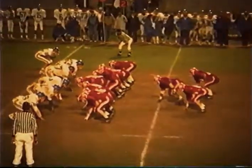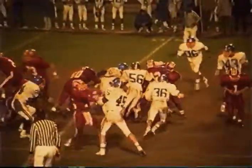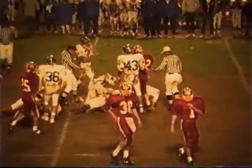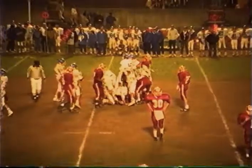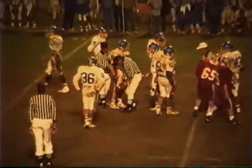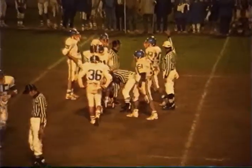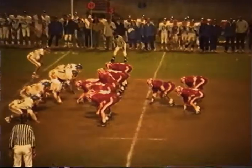Patton takes the snap from center, begins to the first man through, Chris Stacy. Stacy, I'm sorry, that was not Stacy on the carry. It'll be close to a first down. The carry was made by Marcus Latimer. And he was smothered that time. Or scored from 14 yards out just a couple of minutes ago.